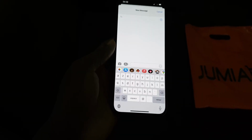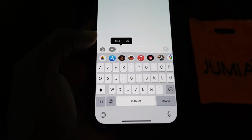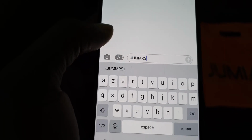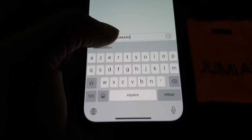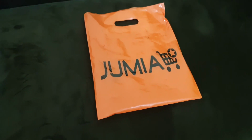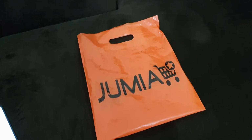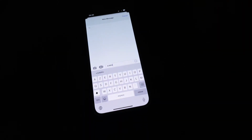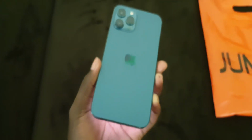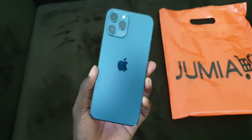Let's try to write something. Okay, you can come here and you can paste. Wow, you can delete and have this like this. Do you believe this? This is amazing, brother. It's very, very amazing. Do you believe this? How is it possible, Apple? How?